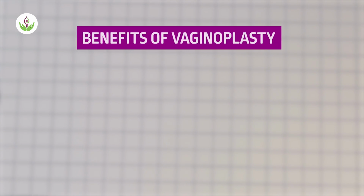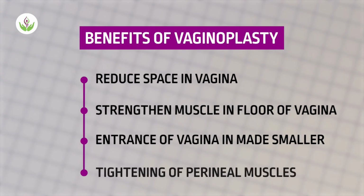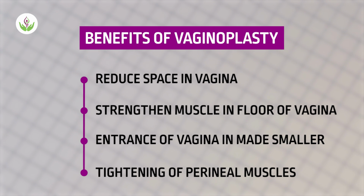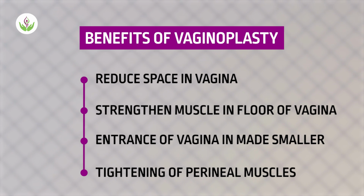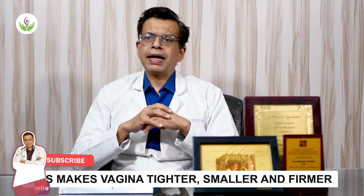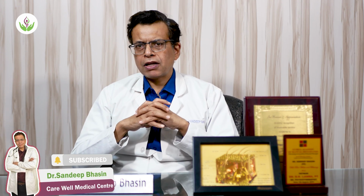So basically we decrease the space or the room in the vagina. We strengthen the muscles in the floor of the vagina. We also make the entrance of the vagina smaller, and we tighten the perineal muscles. So with all this, the vagina becomes smaller in size and also firmer, and its space is reduced. So that is the main thing what we want to do in vaginoplasty.